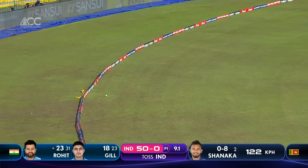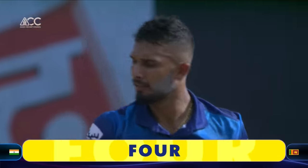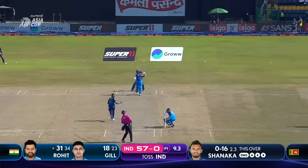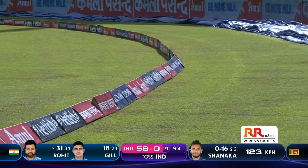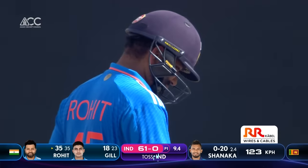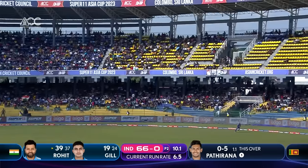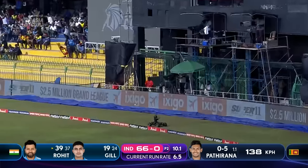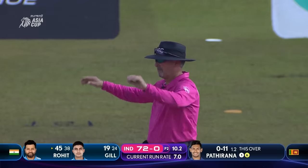Lovely shot. He's gone aerial, Rohit Sharma. Right in the slot for him. How close was that? Well, you could see that he was clearly trying to make this a big over. Oh, lovely shot. It's special about Rohit Sharma when he's pulling. He's one of the great pullers of the ball.